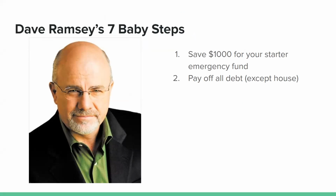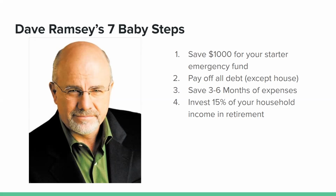Number 2 is you pay off all your debt except your house. That includes credit cards, car payments, student loans, all of your debt. Pay that off except your house. Baby step number 3 is you improve your emergency fund. Instead of $1,000, you need to buffer it to 3 to 6 months of expenses, just in case you lose a job, you don't have to stress about that. You don't have to put all your charges on credit cards. It's just good to have that in place.